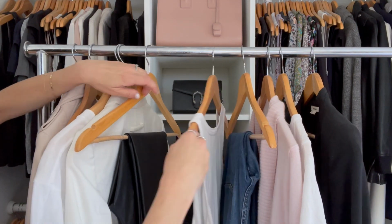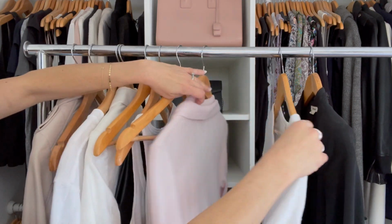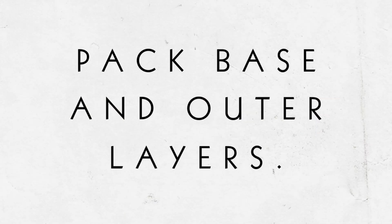Having a standing rack is a great way to reevaluate your clothes, to go through your pieces, especially if you find that you have a lot of clothes or you don't have a lot of room to play with in your closet. Having that separate rack that you can put pieces on and style looks for your trip can be really helpful. The next thing you want to think about is bringing layers.